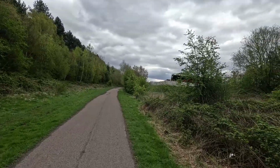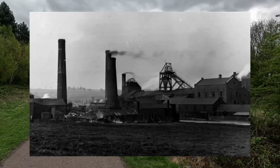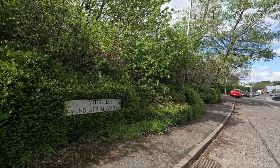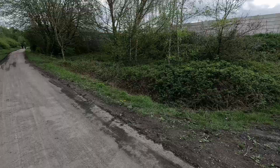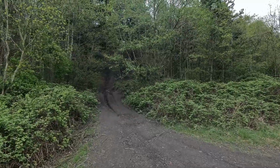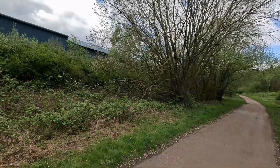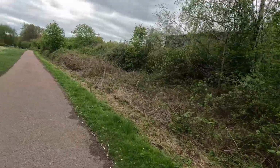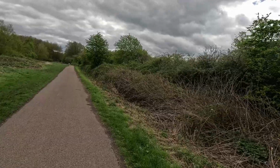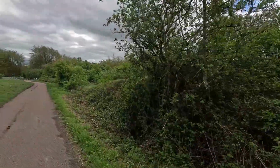Just to our right here, where this industry has sprung up, was the site of Mitchell's Main Colliery. I believe this to our left would have been the spoil heap. It's a route I've cycled many times over the years, but never actually walked down here. I don't know if anyone remembers, in the 1980s there was a camp set up by New Age travellers all around this area.